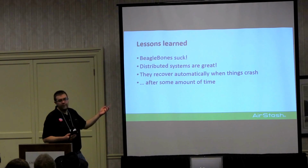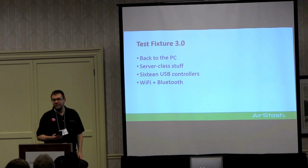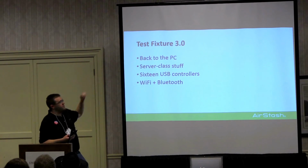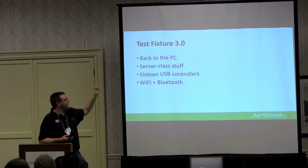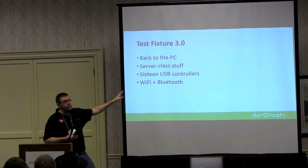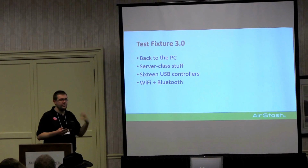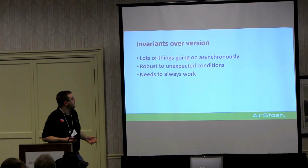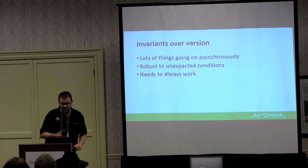So, test fixture 3.0, which we're designing right now: back to the PC, server class hardware, hopefully we'll get this right this time, 16 independent USB controllers, no hubs, Wi-Fi and Bluetooth for testing all sorts of new Internet of Things devices that are coming up here. Great stuff. What are the invariants of the versions of these things?